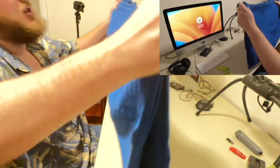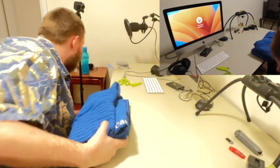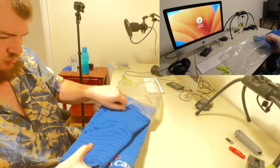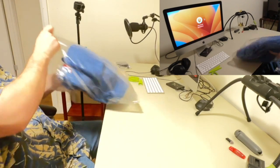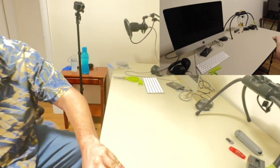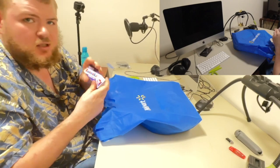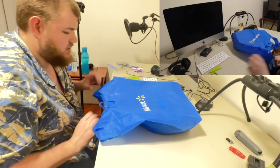So I'm going to fold it back up because we're going to look at the next unboxing item that I got from my mom's cruise ship. Okay, so let's take a look. This is gum. We'll try any food that's in here afterwards.